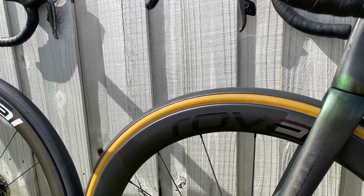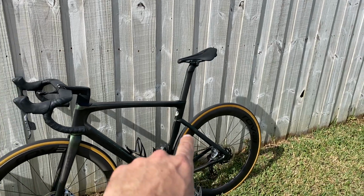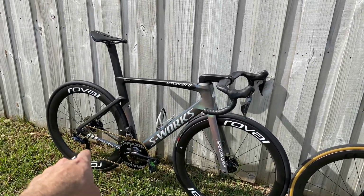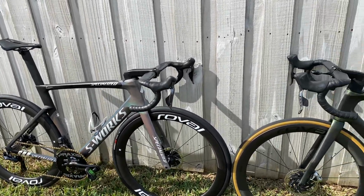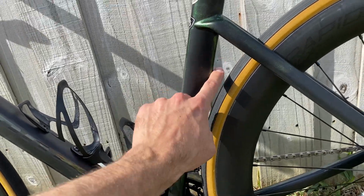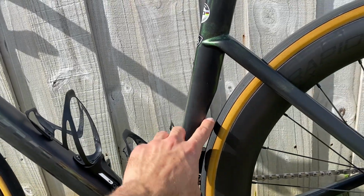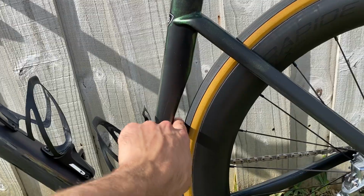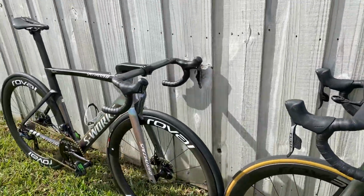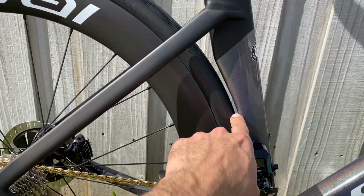But what they did transfer over, which we saw from the previous model SL6, was that rear seat stay and chain stay, which both bikes do have. And one of my favorite parts about the Venge is this back wheel cut, this little aerodynamic cut. Looks really good. It looks like they slimmed it down too. On this one, I could fit a finger in between it, which on the Venge was a lot beefier. Again, I think on the SL7 they're trying to save weight. Like, I can't even get a finger in there.